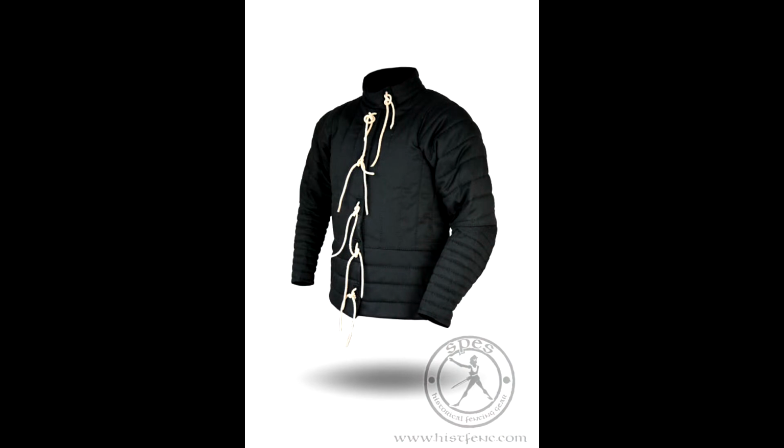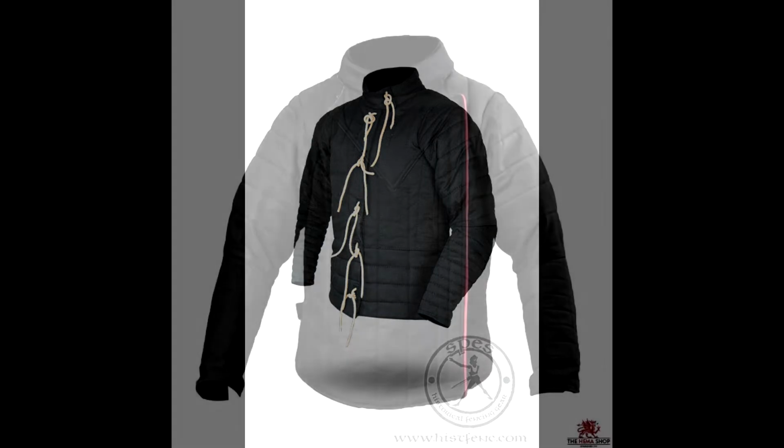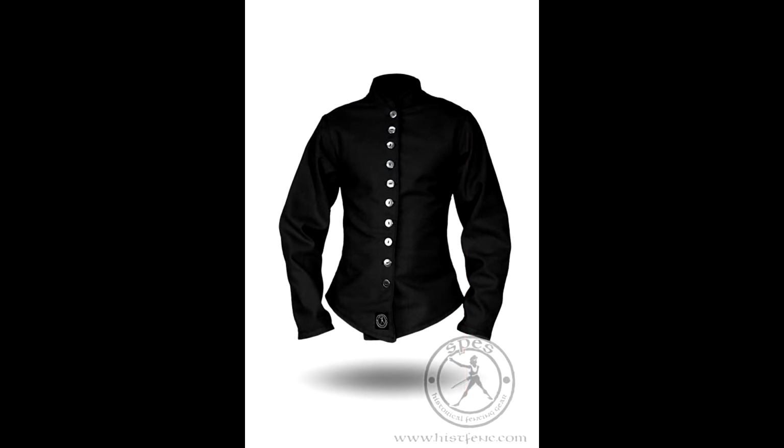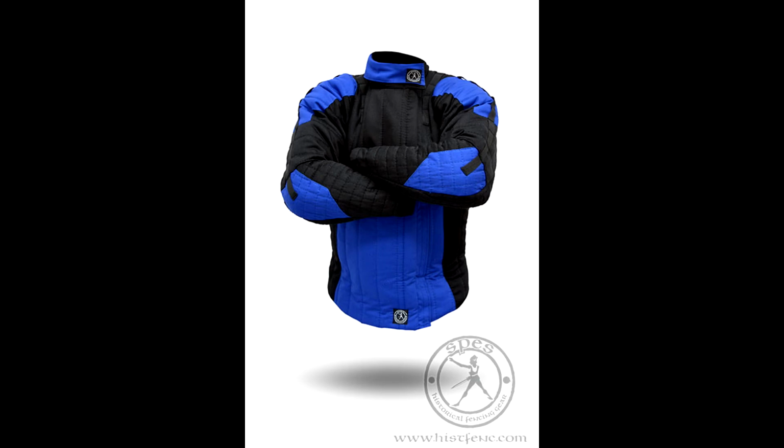Overall, I would say that although there is a general contrast between Gambesons and HEMA jackets, there are even greater differences seen in individual examples of the garments, so it is always worth bearing in mind that such things are far from homogeneous, even with brands for modern jackets like Spez and Red Dragon.